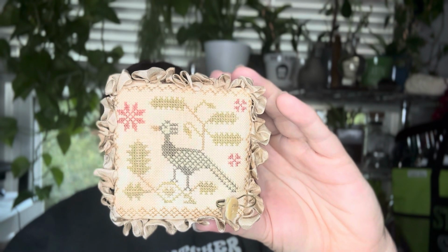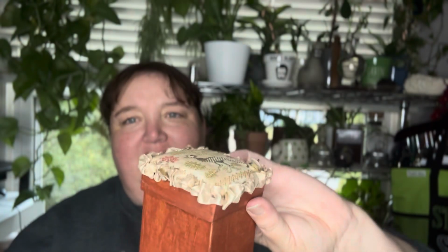And the called for threads on this. But I love it. I did stitch and finish it twice, but of course the other one I've given away, so I don't have it to show you today.